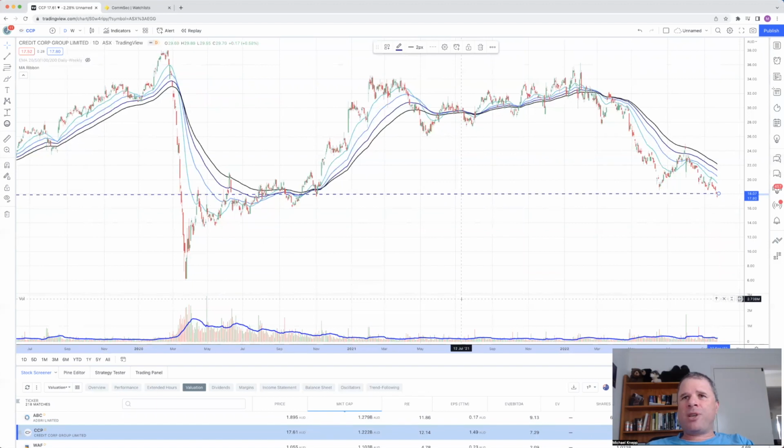Share price has almost decreased 50% from its highs in the start of 2022. Just a fair bit of negative sentiment. So I'd probably just wait unless I see good value. P/E ratio 12, maybe there's good value with Credit Corp right now. I haven't had a look at this company for a while, so I might have to have a look. I think maybe the market is being a little bit too negative about Credit Corp.